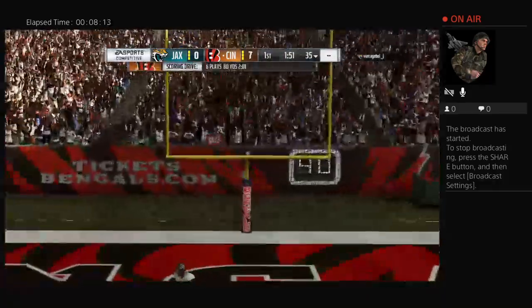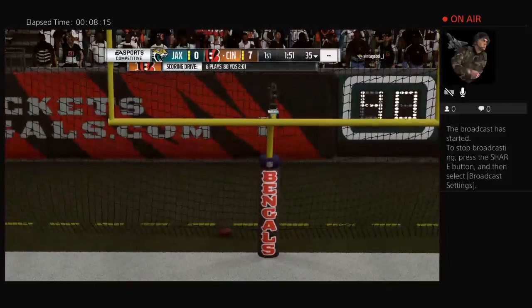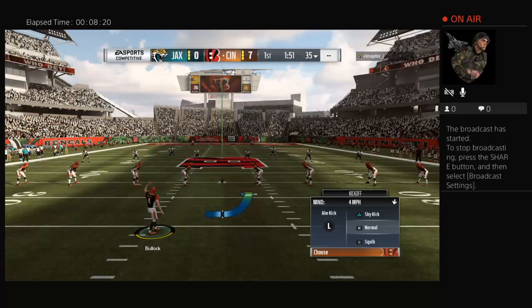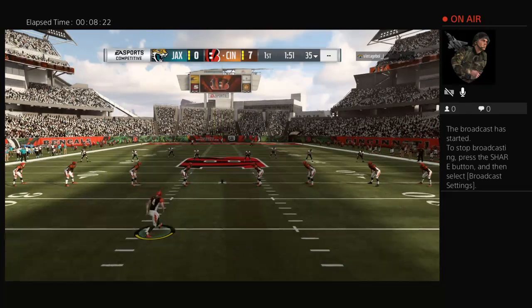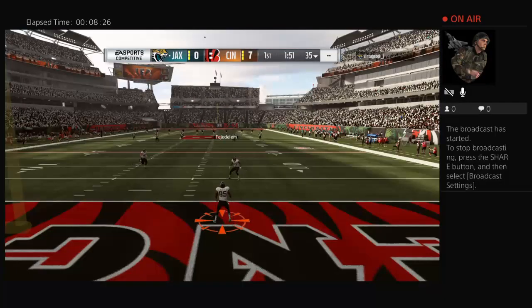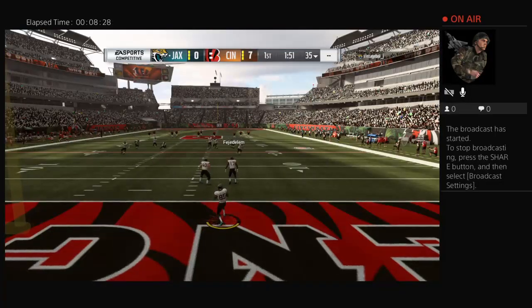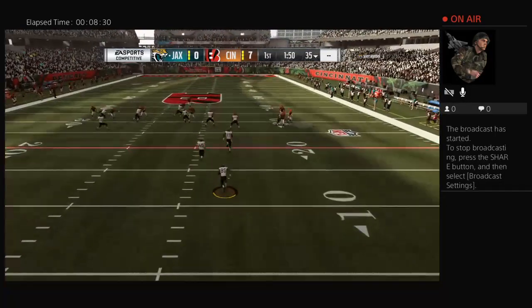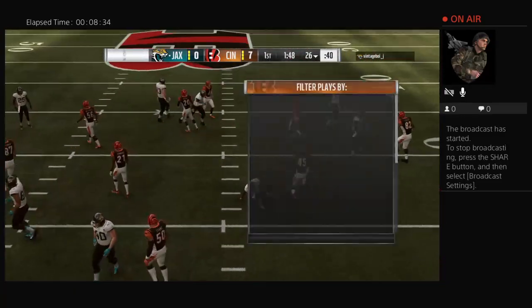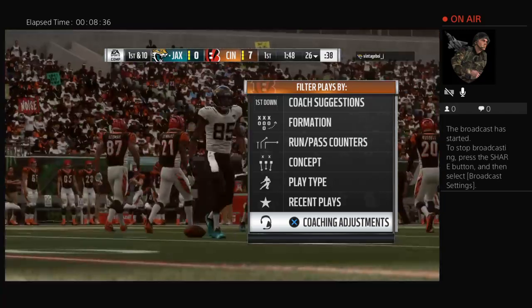Extra point up and good by Bullock, and that makes the score 7-0. Bullock out now to kick this one away. This is fielded a couple yards deep, and he'll take this one near the 25, call it the 26-yard line.